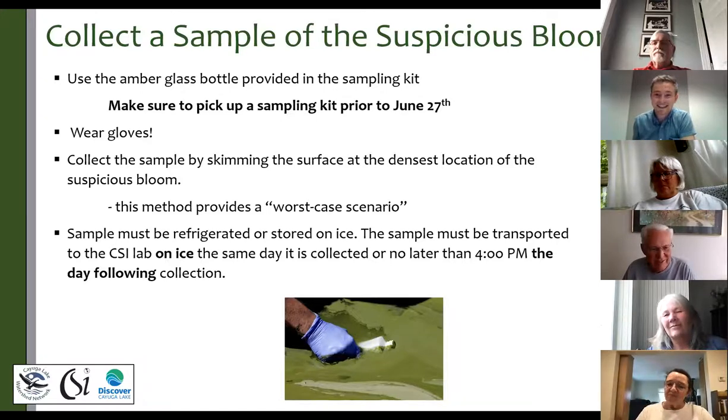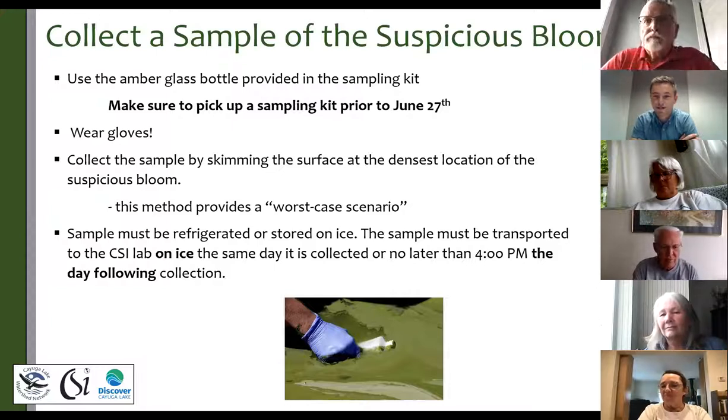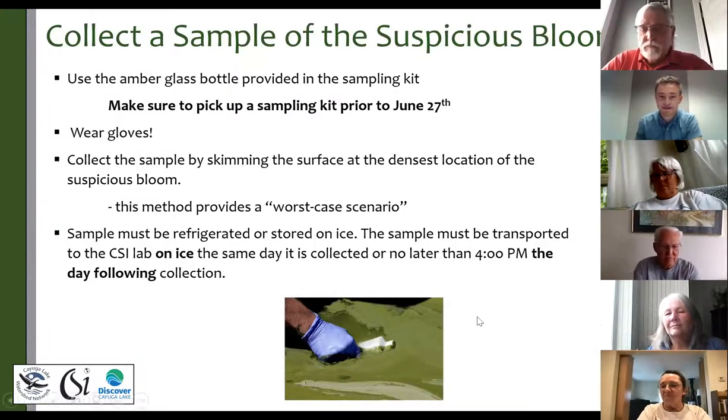Thanks, Nate. Yeah, thanks, Bill. That's a great invention to get out there and reach those hard to reach blooms. I think, as you said, it can really serve a lot of people with some tricky shorelines and maybe taller docks. So we will share that link for how to construct your own sampling extension once the video is ready. So we'll provide that to everyone.